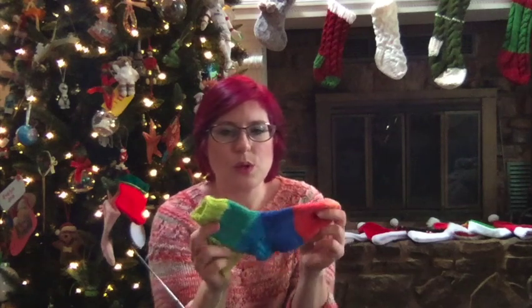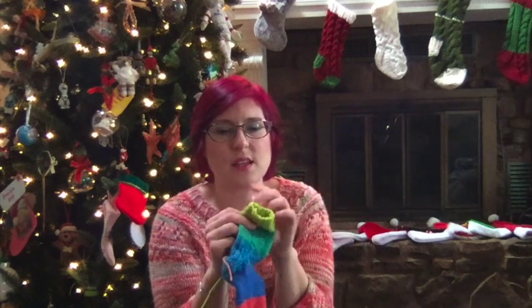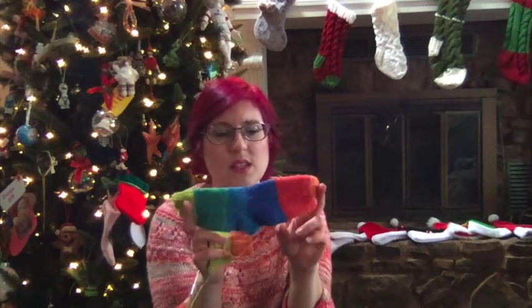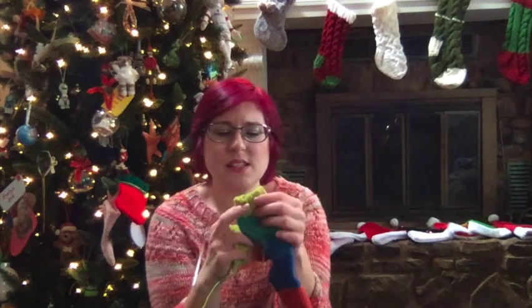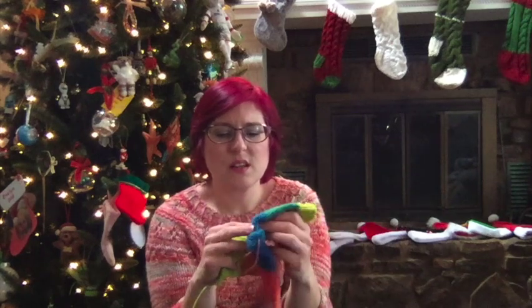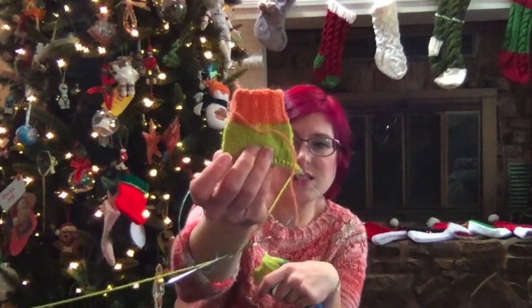So the Vanilla sock actually has child sizes. I think the cabled sock in the pattern does not. I think it's only adult sizes. But I think the vanilla went all the way down to baby. Anyway, I used that as a guide. I did 10 rows of 2x1 ribbing for the cuff, and then it was just vanilla knitting with a slip stitch heel. And so I'm going to do the same thing on the second one.